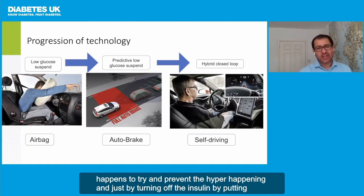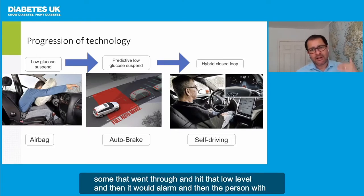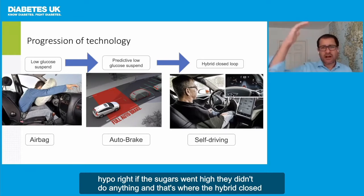And just by turning off the insulin, by taking your foot off the accelerator, it would stop about 75% of hypos, right? There were still some that went through and hit that low level, and then it would alarm, and the person with diabetes could take the treatment and move it on. But both of those were only about preventing the hypo, right? If your sugars went high, they didn't do anything. And that's where the hybrid closed loop comes in.